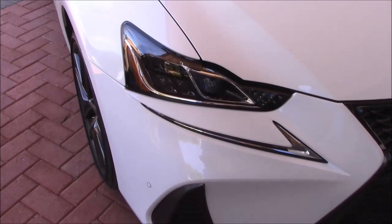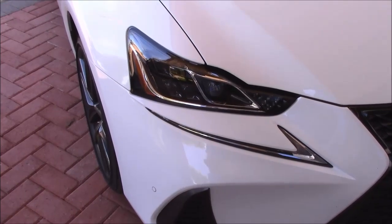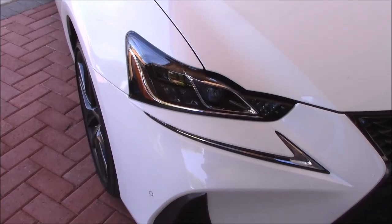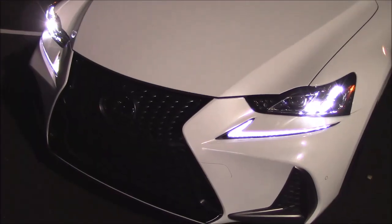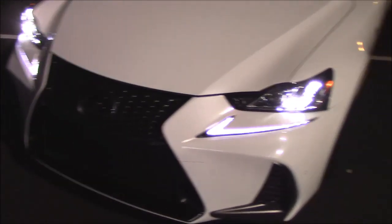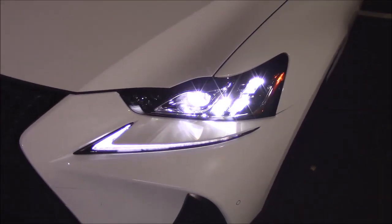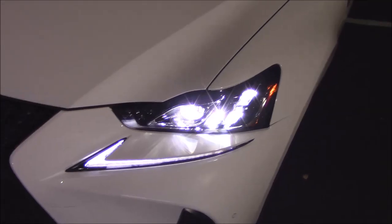These triple beam headlights, $1,160 extra. Are they worth it? Let's take them out in the dark and see. It's dark enough. I'll take these headlights out, see how they work. Yeah, let's get some more light in these lenses. There we go.